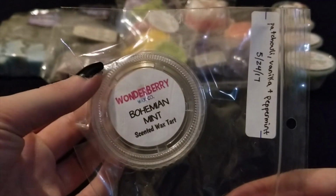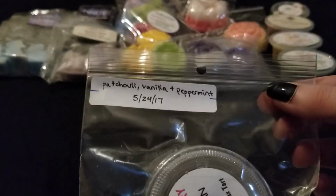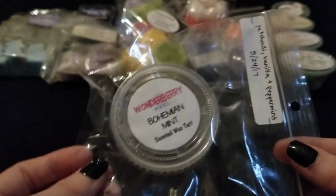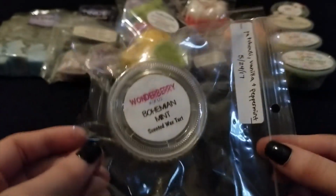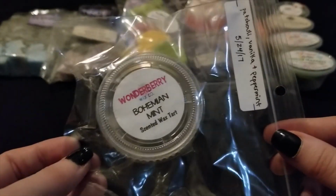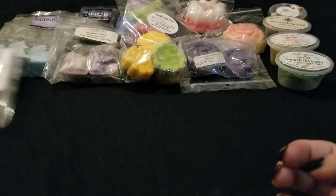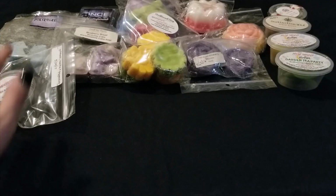Next up, Wonderberry. I melted Bohemian Mint. This was patchouli, vanilla, and peppermint. I put this on an hour or 2 before I went to bed. Honestly, I couldn't smell it, which is weird for a patchouli and peppermint scent. So I don't have much to say about that, unfortunately.